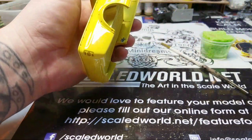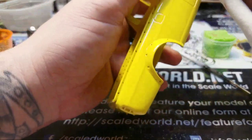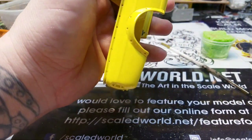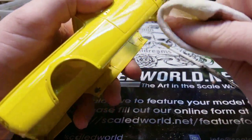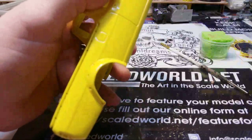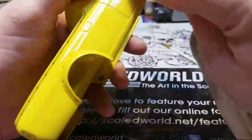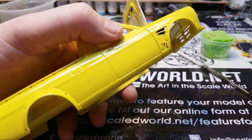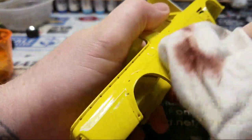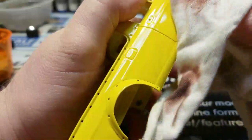Then what I'll do there, get that. And then you make a mask like that. But with this being Vallejo acrylics, it'll just come right off, and I'm just blending it to where I want it to fade into those gaps. Like that. Might have a little too much paint on there already.